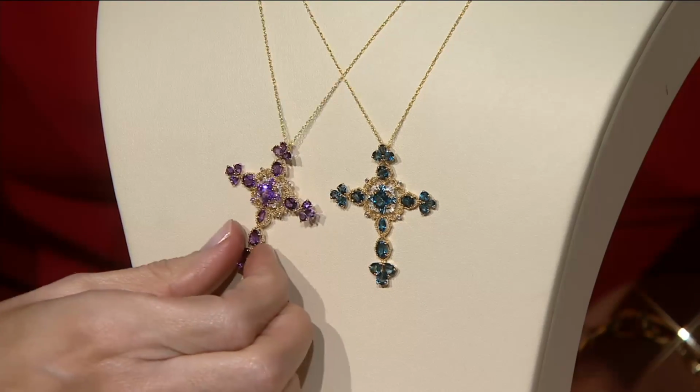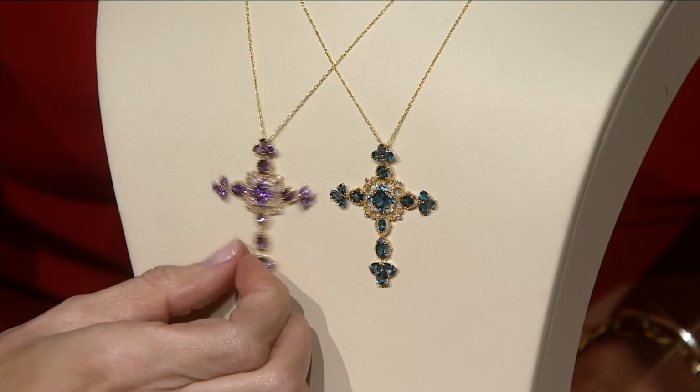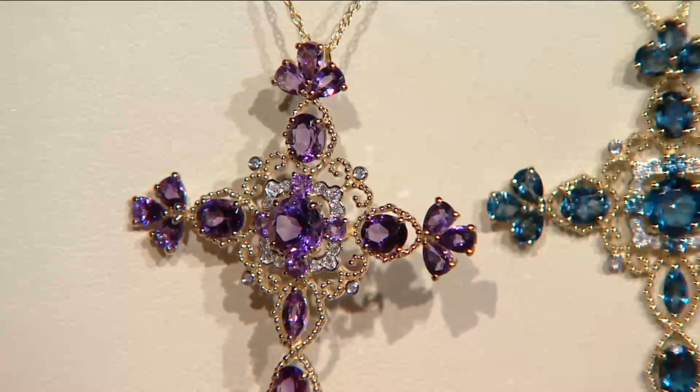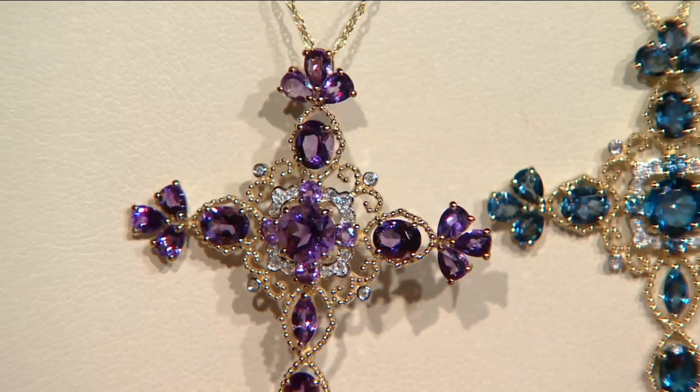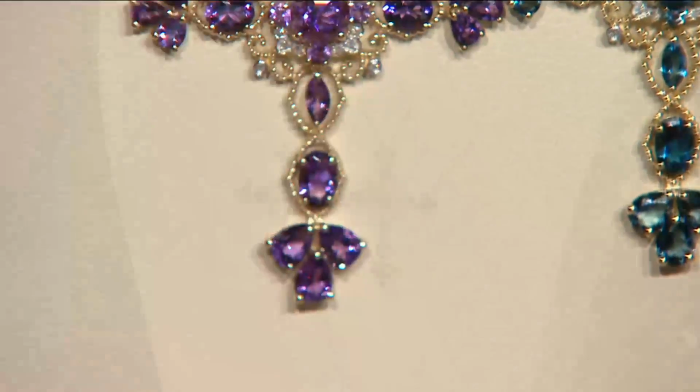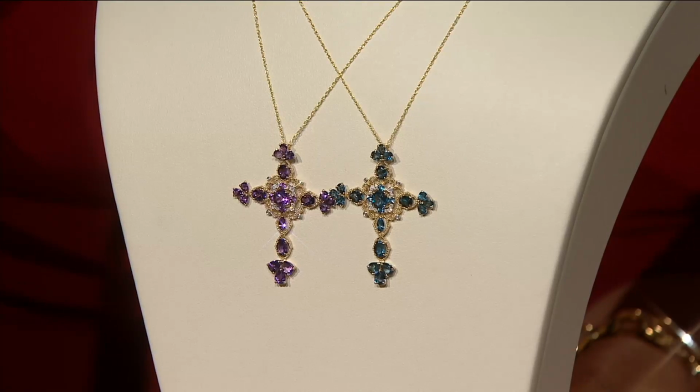Purple, true, rich color. A lot of times when you have Brazilian amethyst, they have color zoning, which means that you see areas of light and dark. We use the very finest stones here. So when you're looking at those, you see the color saturation throughout the stone, even to the very tip of those pear shapes. And then I just love the gold beading that bubbles up inside. So from a little bit afar, it makes the entire piece look like lace that's drenched in gemstones.